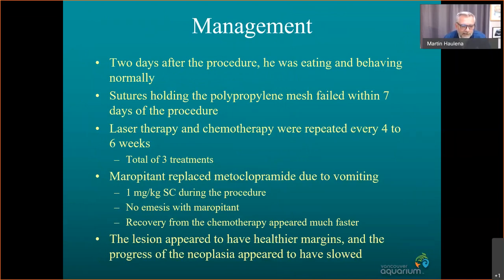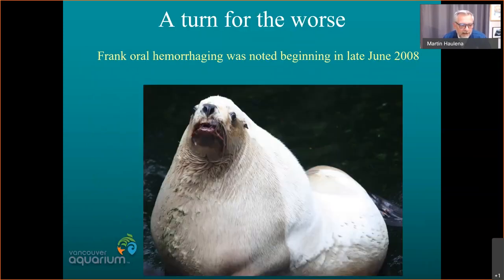And I always get teared up by this, but it's really Tag's legacy that has gone on to help a whole lot of other animals. So we did a lot of good stuff for Tag. I think we did really, really well by Tag. But yeah, in the end, Tag's cancer did catch up to him, and he was euthanized back in June of 2008. But the story doesn't end there.